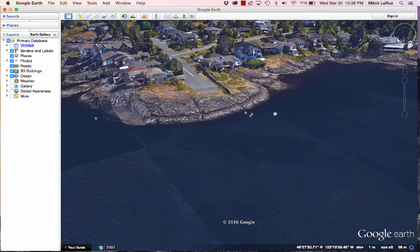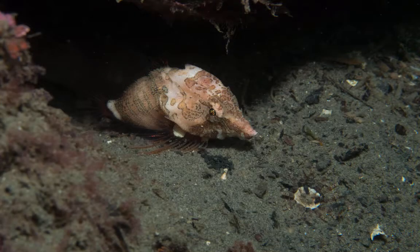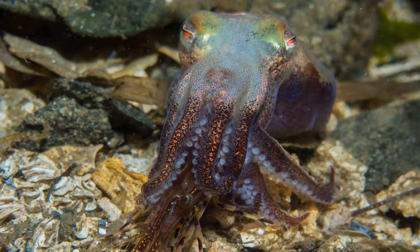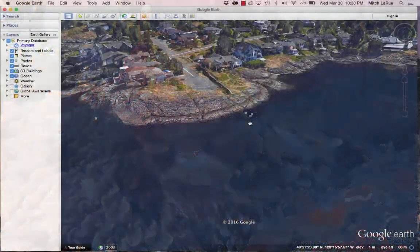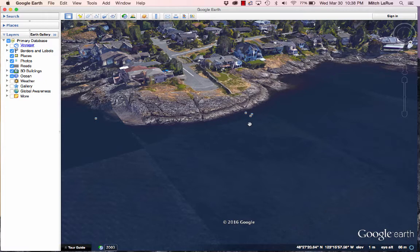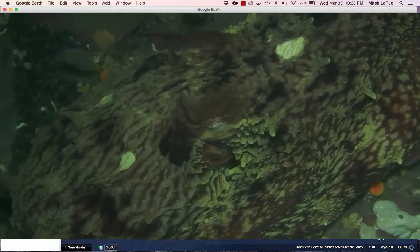Once you're done checking out the octopus, you can head back towards the wall in an east direction. As you do that, you can check out all sorts of things along the bottom. Quite often I'll find a grunt sculpin here, the occasional stubby squid, and even octopus hanging out in the rocks. When you get back into this area, in about 60 feet of water, there's a crack that runs along the wall, and in the crack there's an octopus den. So quite often you can see that octopus as well.